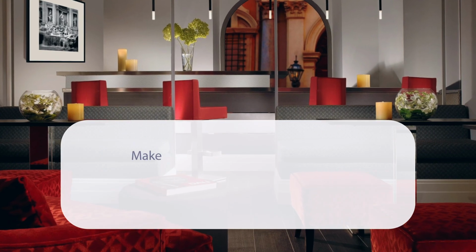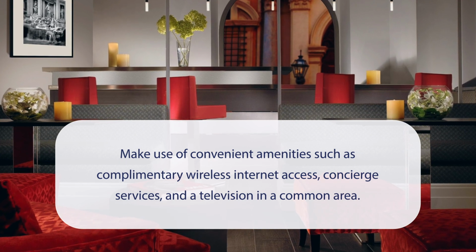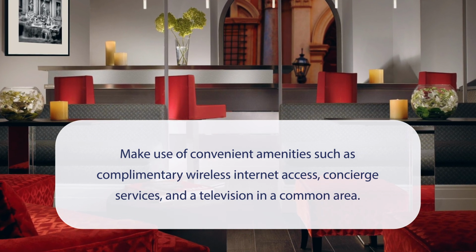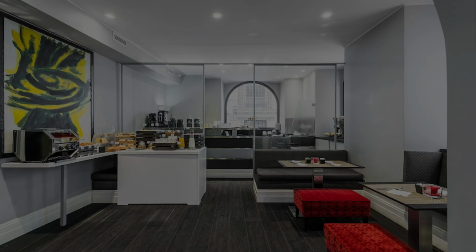At Hotel Mancino 12, you can make use of convenient amenities such as complimentary wireless internet access, concierge services, and a television in a common area. It has a pretty good location.